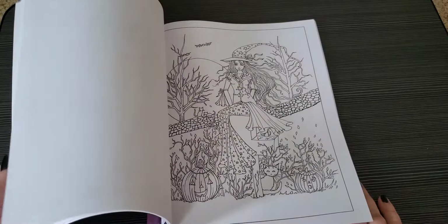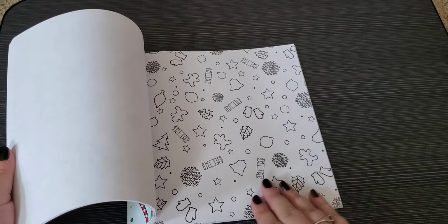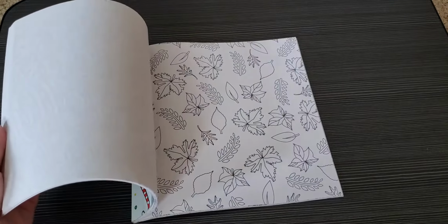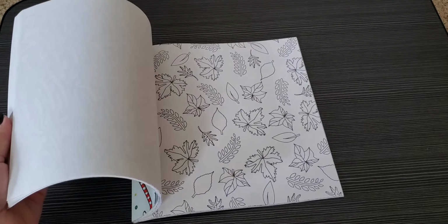So in this book you're getting patterns, a lot of repeated images, or there are some sayings with some images. I kind of like that it's a littler book. This is so cute. This is definitely getting made into a Christmas cookie page. I think that's adorable. But I definitely like that it's a smaller book for the repeating patterns and the little sayings and stuff.